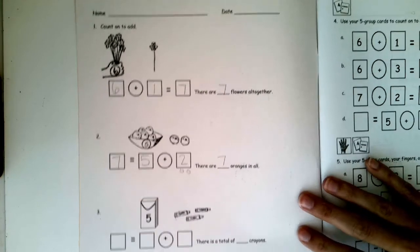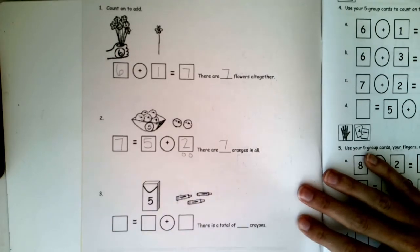Okie dokie. You can go ahead and finish number 3 on your own. Look, your equal sign is first again. Don't let them trick you.